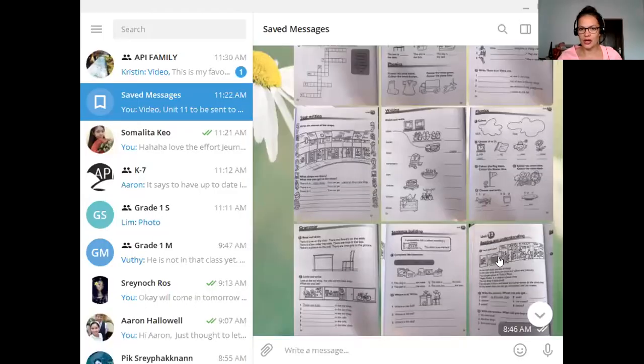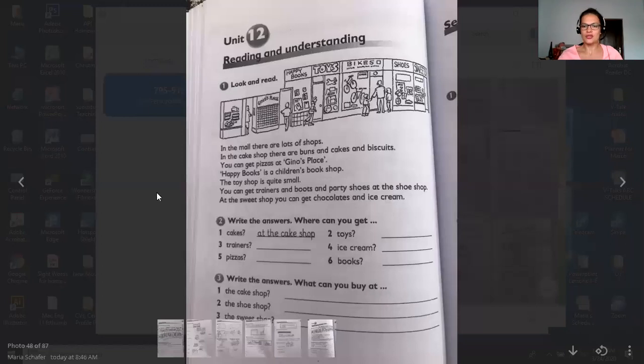So now we are up to unit, what was it, 11? So now we're up to unit 12. Let's do this. Just bear with me, I'm just going to share my screen. And here we are. Fantastic. All right, unit 12, reading and understanding.